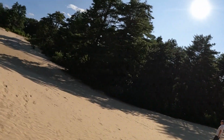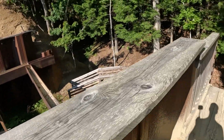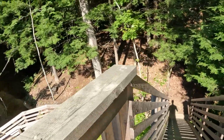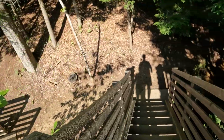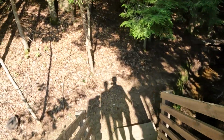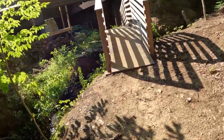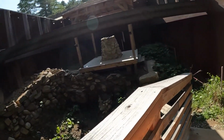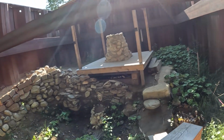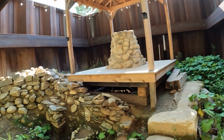Let's go down there and check out the spring real quick. So here's the spring. And you can get right up on it. Oh, you can hear the water running. So this only got dug up just a few years ago. And now they built these big steel walls to keep it protected.